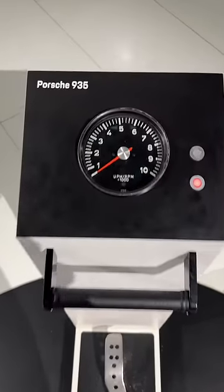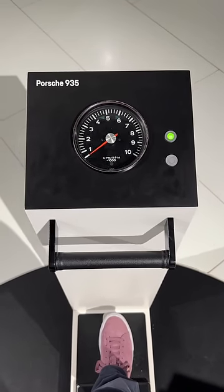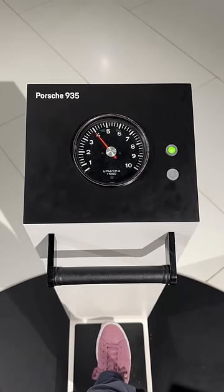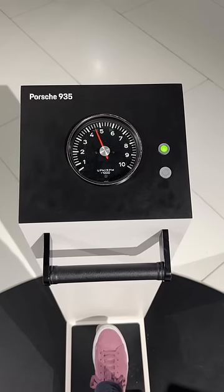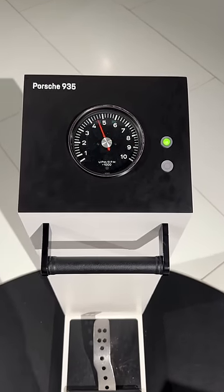Then we've got the Porsche 935 race car. Take a listen to this one. Let's get it started up. Oh, that sounds epic. What's your favorite sound?